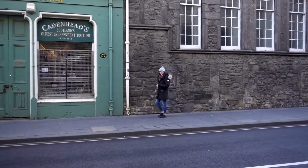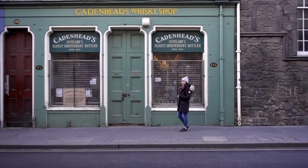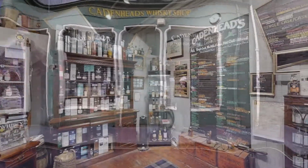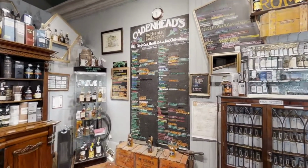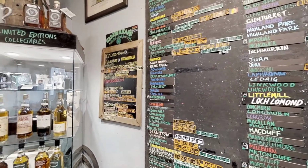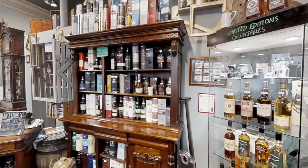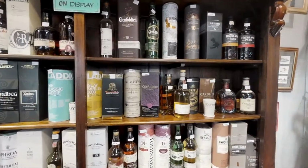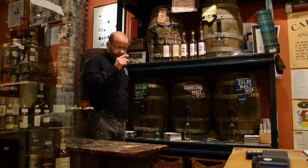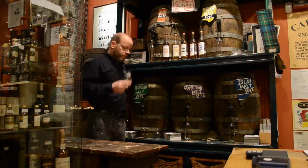A must for all whisky lovers is Cadenhead's, Scotland's oldest independent bottlers. The company was founded in 1842. Not only does this small shop have a huge array of bottled whiskies from all parts of Scotland, but they will also bottle for you a whisky of your choice directly from the cask as it comes from the distillery. And you can't get closer to the real thing than that.